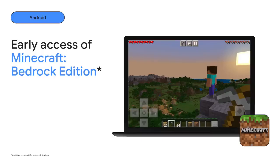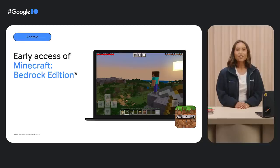Creativity can also shine during gameplay. Minecraft Education Edition has been helping thousands of classrooms around the globe spark learning and creativity. And in March, mining and crafting got even better on Chromebooks with the early access launch of Minecraft Bedrock Edition on select Chromebook devices. The Minecraft team optimized performance across features such as cross-device play with friends, access to Minecraft Marketplace, and the ability to play on Realms. They're also getting ready to make Bedrock available to even more people, so stay tuned for the full release.